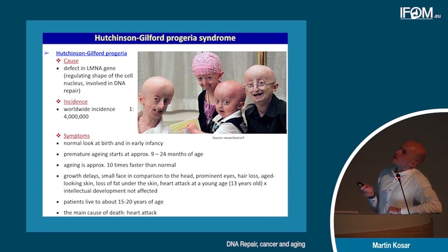So in this case, we are talking about a defect in a gene which is called lamin. And this gene is coding a protein which is responsible for regulating the shape of our cells. And this protein is also involved in DNA repair. The incidence of this disease is 1 in 4 million. So it means that 1 child out of 4 million will get this disease. And here we have symptoms.